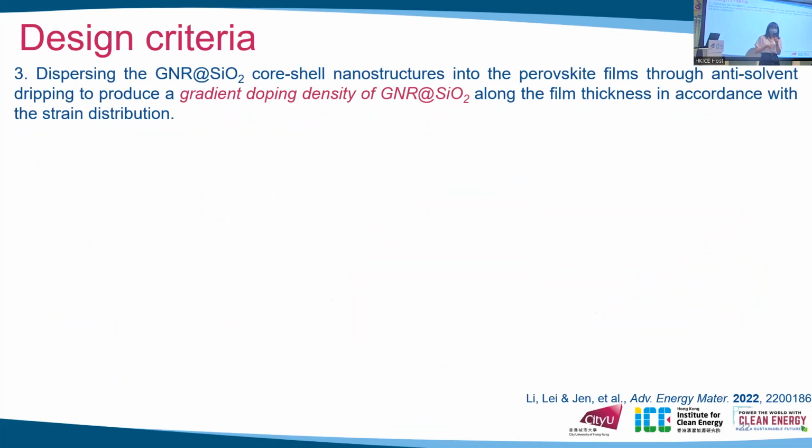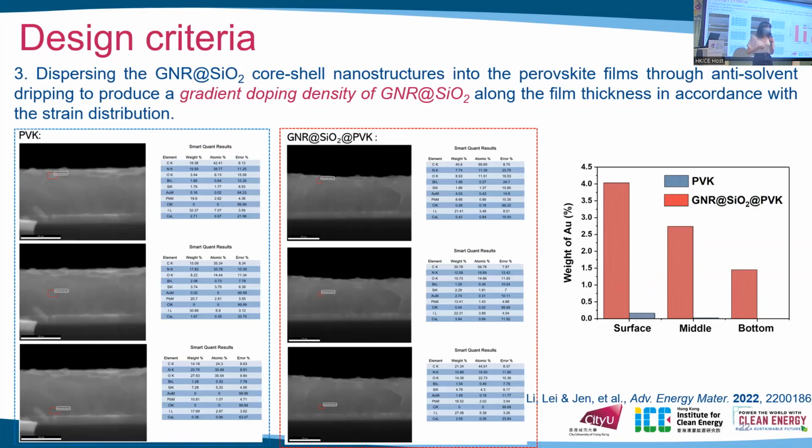And third, we disperse the nanoparticles through anti-solvent dripping during film formation, which produces a gradient doping density of the nanoparticles. This is very important because, as we have said, the strain distribution is inhomogeneous in the perovskite film, with the upper surface showing the largest strain. Through the gradient distribution of the nanorods, the anti-solvent helps the upper surface of the film have the largest number of nanoparticles, and the distribution of the nanoparticles is in accordance with the strain distribution.